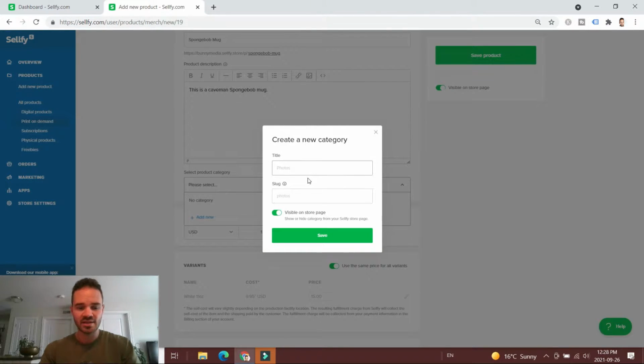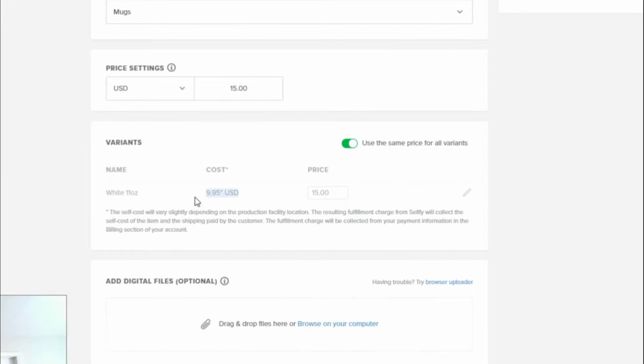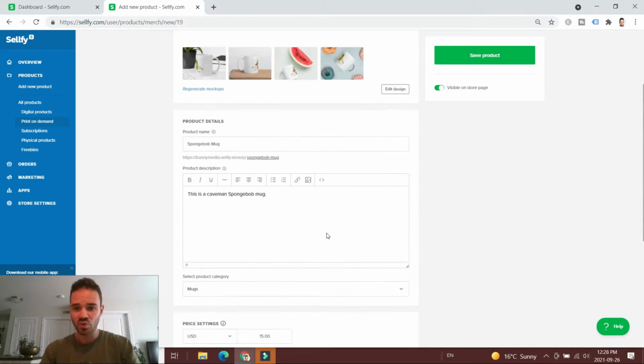Add new. So this would be adding a category to your shop. I assume I'm going to call it mugs. I'm going to say caveman SpongeBob mug for my slug, visible on store page. Hit save. Oh, that's cool. So they outline the price as well right here. So you pay $9.95 for the mug, but it costs $15 if you want on your store, and you can use the same pricing for all variants. That seems quite nice to me.